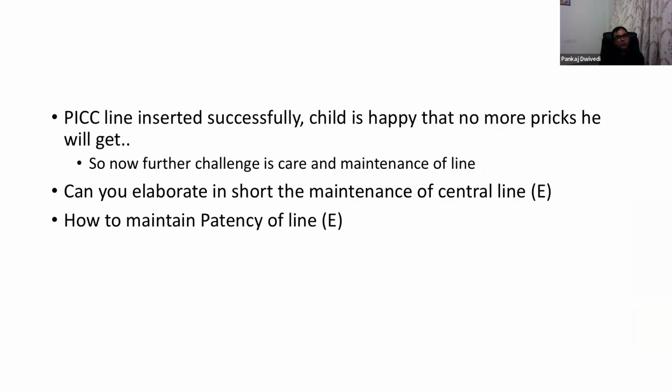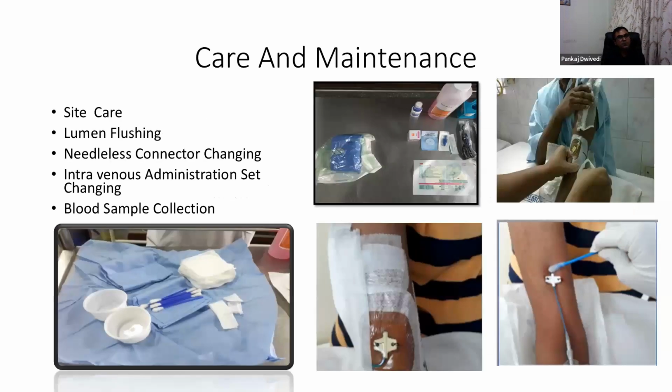So for this boy, the PICC line was inserted successfully, the child is happy, and there are no more pricks he will get. So now further challenges: care and maintenance of the line. So I will ask Sister Irene, can you elaborate briefly on the maintenance of the central line and how to maintain patency of the line?